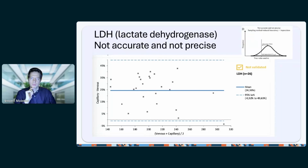And just another example, LDH. Here we had not accurate and not precise results. So here you can see the solid blue line is around the 25%. So there was a bias, and also in the width we had increased imprecision. So this would be an example of D, the worst case scenario.